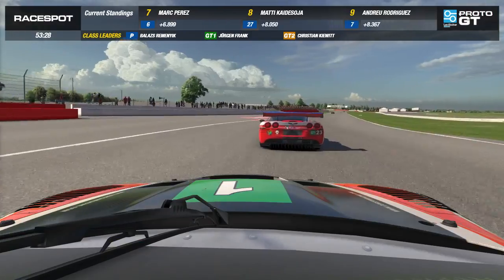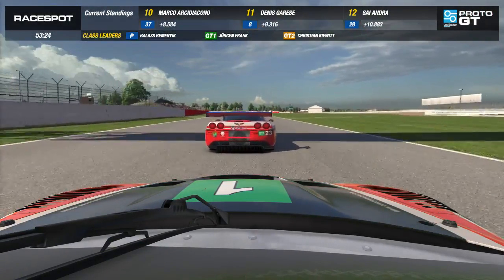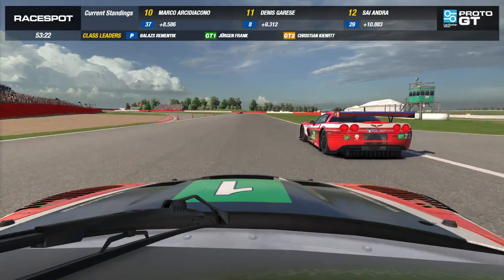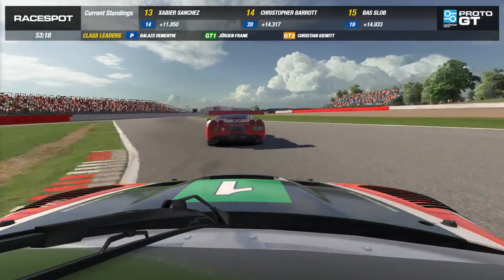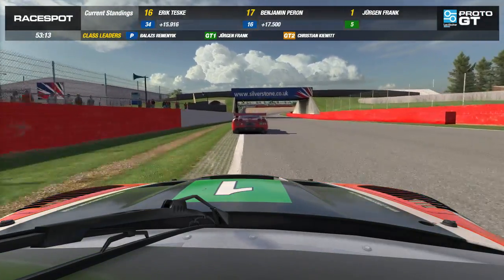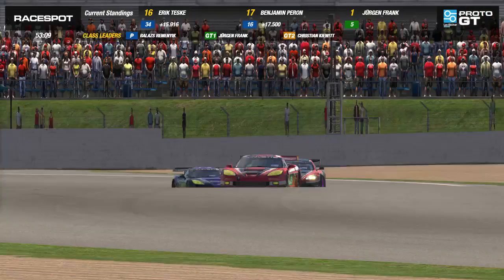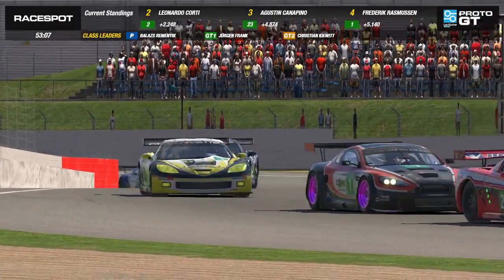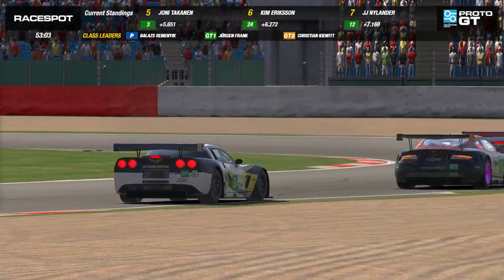The best looking of the GT1 cars and sounding, in my opinion. Definitely much more competitive in these races. We've seen them really battling for good positions, Connery. So we'll look there at the number one car of Rasmussen. He is desperate to get past the Corvette of Campagne, trying to find any option he can. In fact, he's being tailed by Tankinen in another Corvette. So definitely a very even split there. Yeah, of course, iRacing has done a very good job of balancing out these GT1 cars.